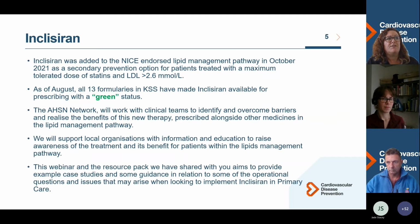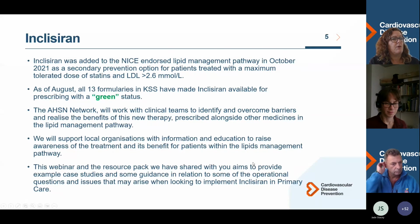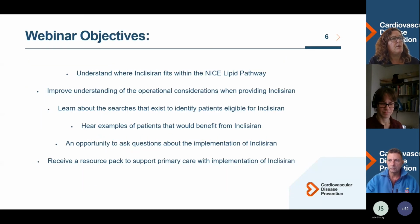So Inclisiran was added to the NICE endorsed lipid management pathway in October 2021. As of August this year, all 13 formularies in Kent, Surrey and Sussex have made Inclisiran available for prescribing with a green status. So our role in the AHSN is to work with clinical teams to identify and overcome barriers and support you however we can with that implementation of the wider pathway, but also with all of those medicines that are within the pathway, including Inclisiran. We're running this webinar, and we've produced a resource pack that we shared with you earlier to support you in that implementation.